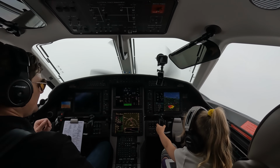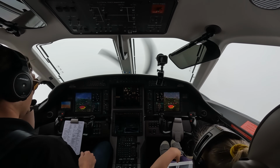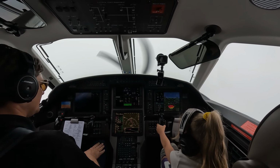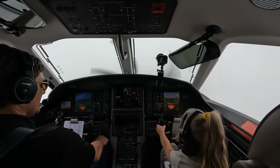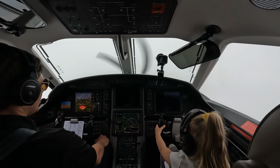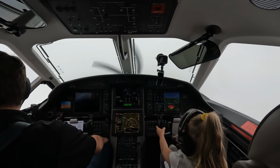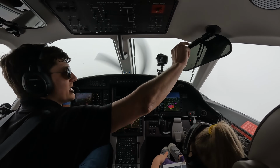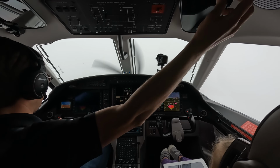Alright. 5.5 to Bala. No, 7 to Bala. Which is another 5 miles to the runway. Alright, Emma. I have to have you not hold on to that, alright?